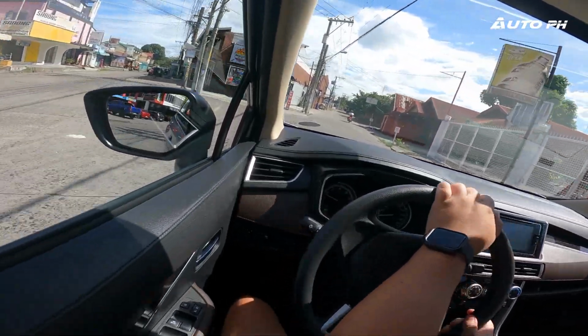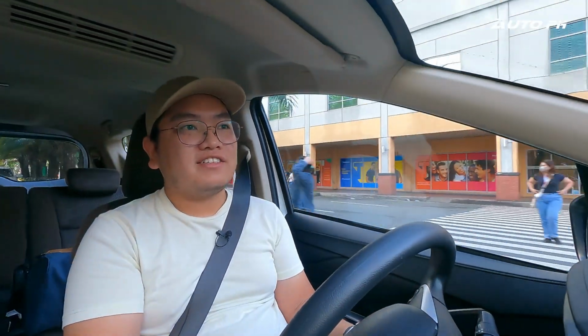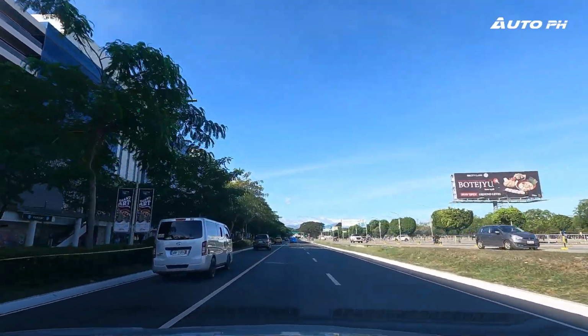Then when it comes to steering and handling, it's pretty much what you'd expect from these affordable 7-seater MPVs. So we have really light steering, so there are actually times that it feels too light, but for driving again in the city, it's really good. When driving on the highway, it does tighten up a bit, but not enough for my taste.